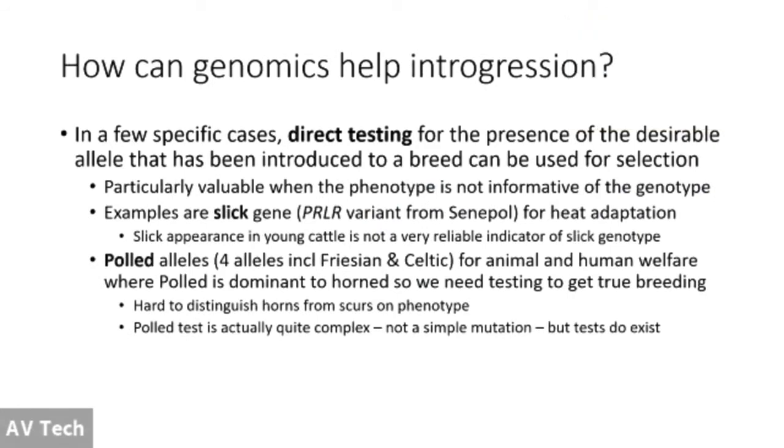So how can genomics help with all this? Well, if you can directly test for the thing you want, then you can tell who's heterozygous and who is homozygous, and it's a revolutionary improvement. That's particularly true when you can't look at the phenotype and tell what the genotype is. Some examples of that going on in New Zealand at the moment are the slick gene variant, which has been borrowed or stolen from the Senepol. The problem is that the slick hair coat doesn't occur really until they're later in age, until they've been well fed and until it's hot. It's very hard to phenotype them accurately.